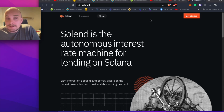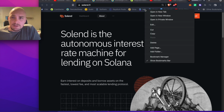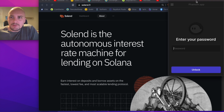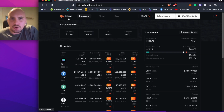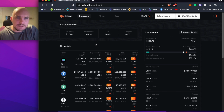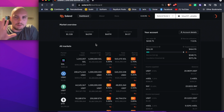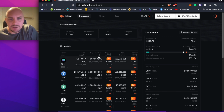On the Solana blockchain, there are a couple of borrow and lending platforms, and I have tested them out, and they seem fine. But there's one I'm going to try and do something with just now. So this is the Solend platform, where you can deposit assets and borrow assets and deposit more assets, and you can gain reward tokens, and you can gain interest, and you get all this magic of DeFi.